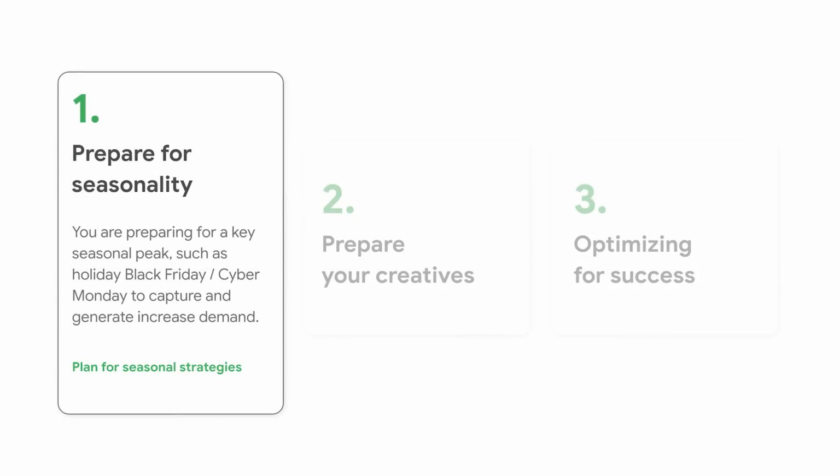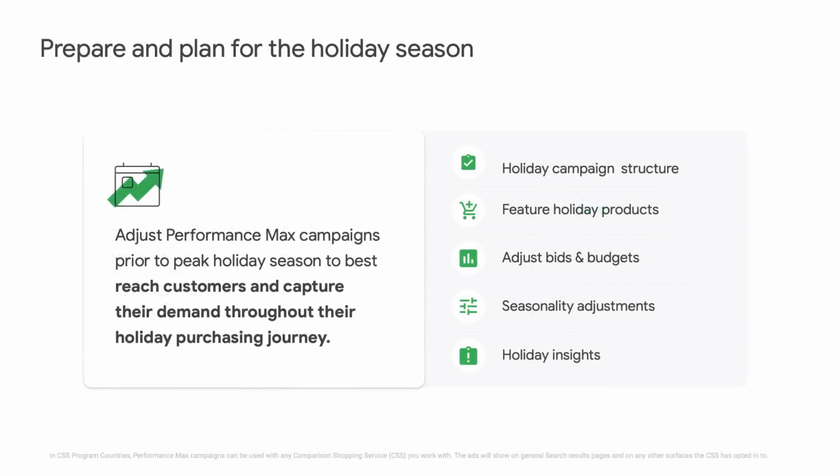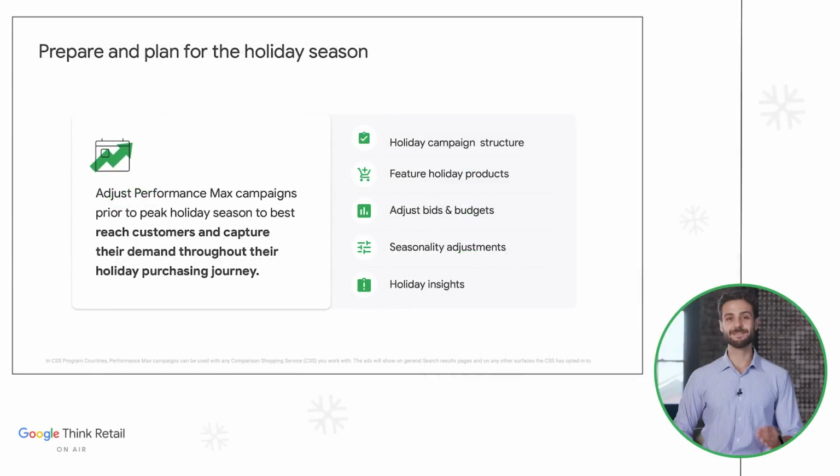We know that seasonality is one of the main and key periods of time when it comes to performance and when it comes to revenue. So we want to make sure that you have all of the main information to prepare for Performance Max. First, the main best practice that I can share, and really this is very easy to follow, is make sure that you do prepare in advance. Planning is going to be your best friend. So we really want to make sure that we adjust all of the Performance Max campaigns prior to the peak holiday, just because then you can continue to achieve your performance, to achieve your efficiency, and prepare for the high peak season.